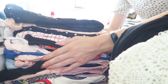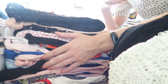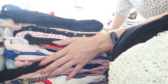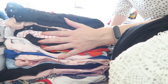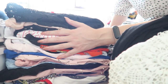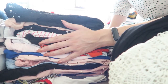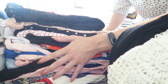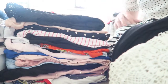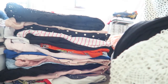I don't know about you, but I always grab the same t-shirt and jeans and all of that. And now that I have a closet that is more organized and bigger as well, I hope that I will experiment more with the clothes that I already have, because I have so many things and I'm always wearing the same things. Let me know in the comments down below if you also do this, but yeah, I tend to always wear the same tops.